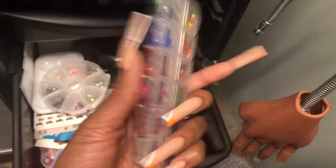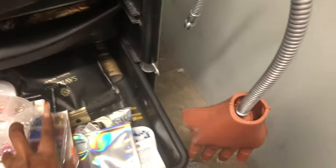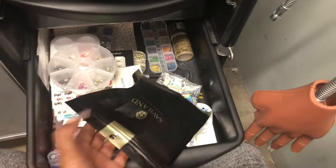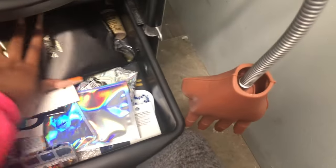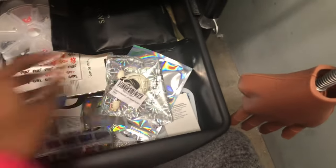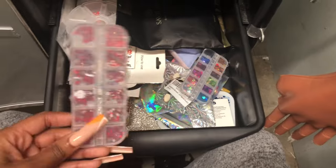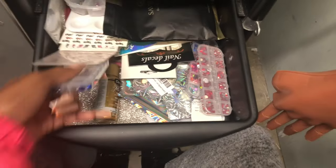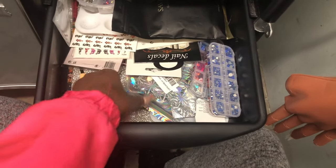I have some leaf nail art. These are all my chrome powders. You can't see them, but yeah, these are chrome powders. I got some flowers. This is another chrome powder. Got my red rhinestones, and I got some blue rhinestones. No, I don't discriminate.